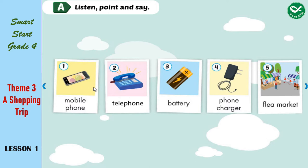1. Mobile phone. 2. Telephone. 3. Battery. 4. Phone charger. 5. Flea market.